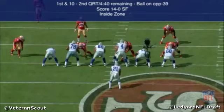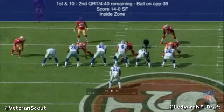He's a great blocker. So they continue to run the ball despite being down 14, and they just stick with their identity basically, and it winds up ultimately winning them the game. But we're going to break down how that happened and maybe what the 49ers could have done better, if anything. So we've got inside zone here. Let's just play it and we'll break it down.